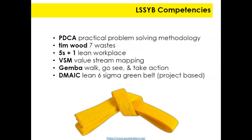Gemba, walk, go, see. So in any business, there's some form of action that you have to take. It doesn't matter what level you're at in business. There's some things you have to go do every single day. Back to putting in the reps every single day. Some things that you have to, if you want your business to grow, if you want it to be stable, if you want it to become a 100-year powerhouse. And the DMAIC, so you need to know this acronym for the certification.